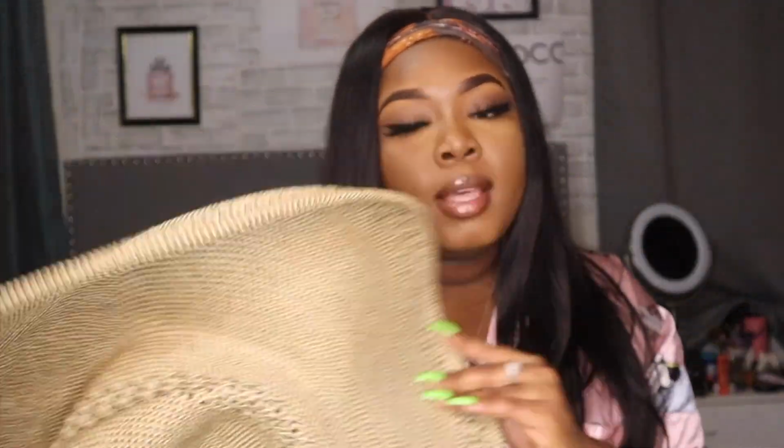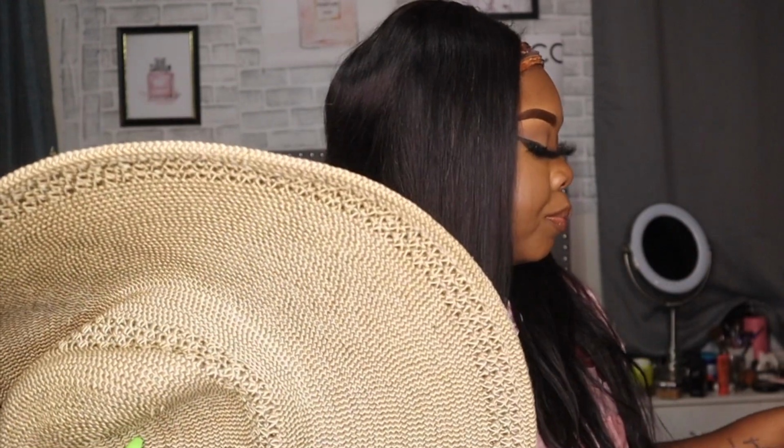Also, I'm bringing a hat. Obviously this hat can't fit in a carry-on, and it will be bent, so I'm just gonna put that on top and I will be holding it in my hands.